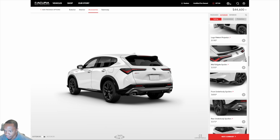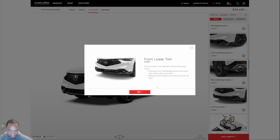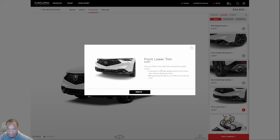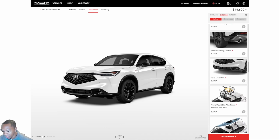Front lower trim. So what is the front lower trim? Is this like a real lip, or what's going on here? Or is it this piece right here? Oh yeah, this piece right here. I'm assuming it makes it black. Is it just that? Let's remove it. Design Spirit ADX. I think that's what it looks like. It's just, yeah, this piece right here. I'm gonna do it one more time. Yeah, I think it's this piece right there. I don't think it changes to anything else. I could be wrong though, but that's what it looks like.